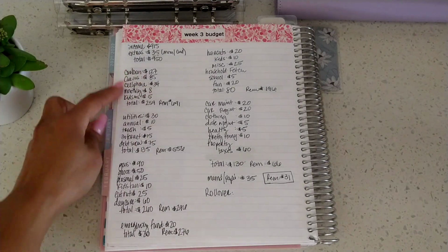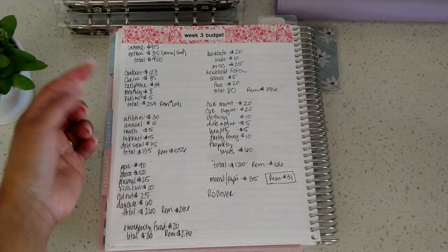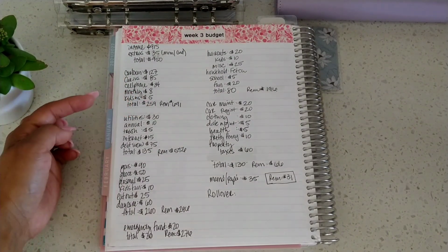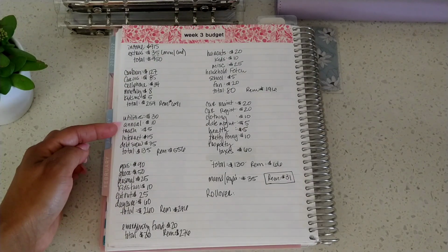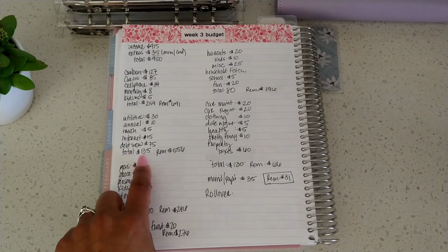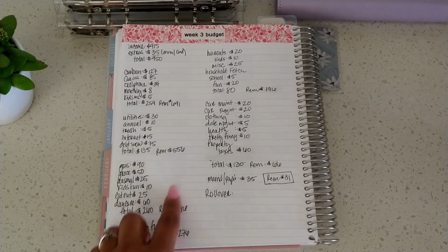Our bills envelope is going to get $259, which gives us a remaining balance of $691. Utilities 30, annual 10, trash 5, so on and so forth, for a total of $135. Gives us a balance of $556.